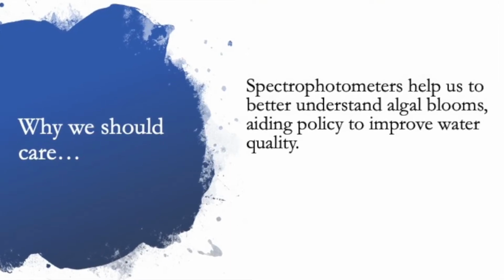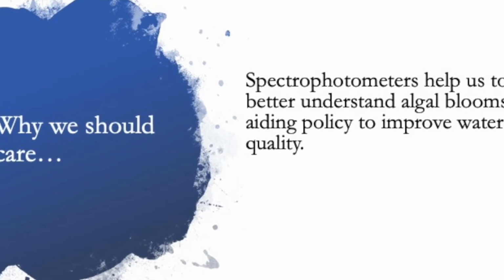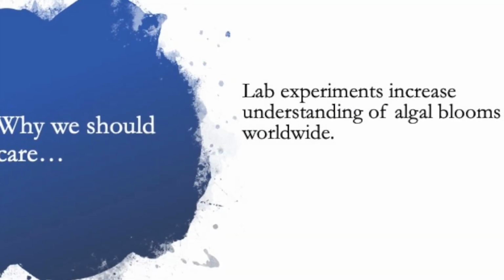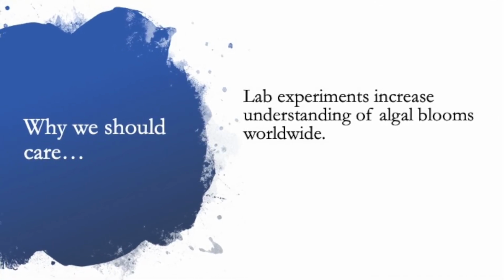Spectrophotometers help us to better understand algal blooms, which in turn aids policy in the goal to improve water quality. Lab experiments written up in research and publications increase literature on the topic of algal blooms worldwide.